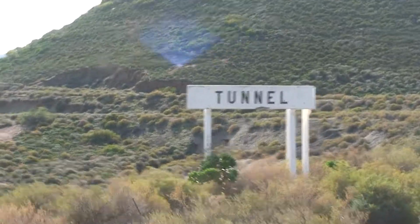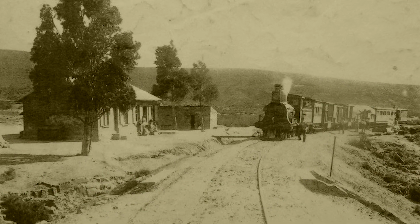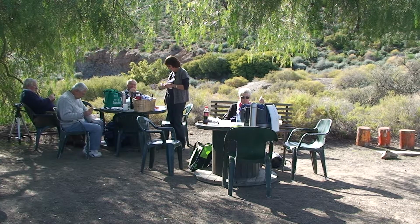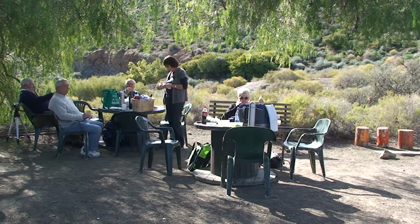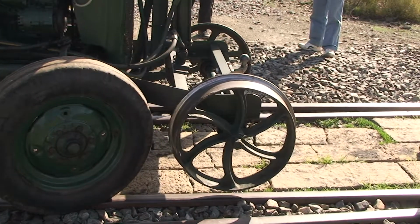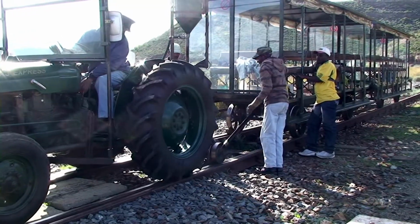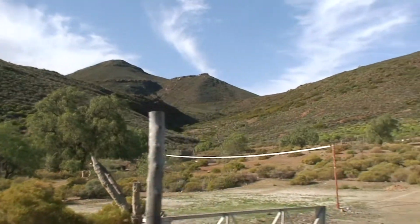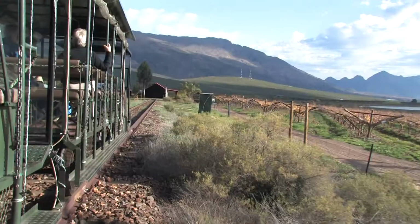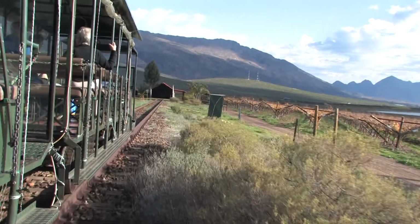We arrived at the historical tunnel station. Nothing there now except a lovely spot to have a sami and a glass of wine as they recoupled the tractor for the return journey down those timeless rails. I had a last thought. Would these rails be as timeless as those Kimberley diamonds that started it all?